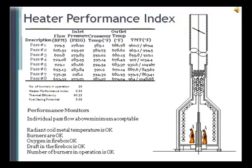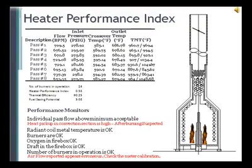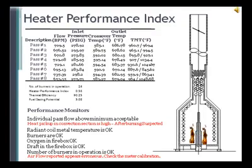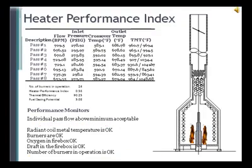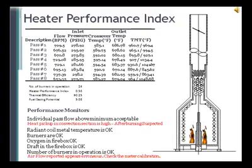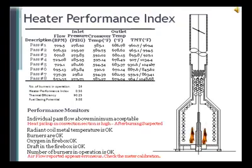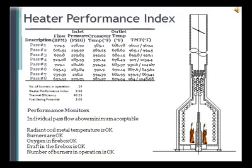HPI helps increase the run length of heaters and take corrective action. Any significant deviations of the key process parameters from the desired values are highlighted and can be corrected. It will generate various messages to provide guidelines for the operator, for safe and efficient operation. HPI will ensure your heater always performs the best possible.